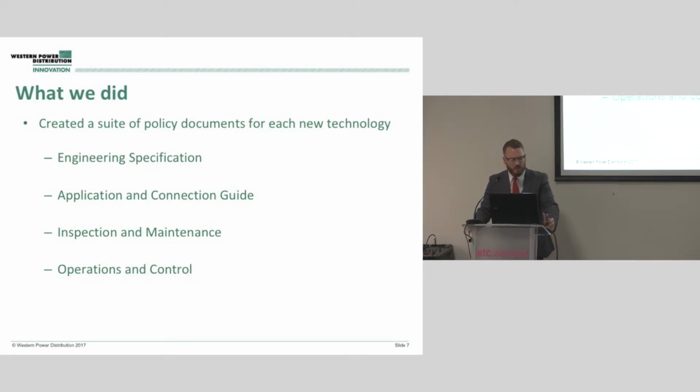And really what we wanted to say is, that's not how we're going to transition to business as usual. That's not how we're going to make things as safe as possible. Bringing it back to this morning, how do we make sure that different people are doing the same thing where needed? So documenting fully robust inspection and maintenance documents, and that falls under my control as the technical lead on these projects, and then operations and control.